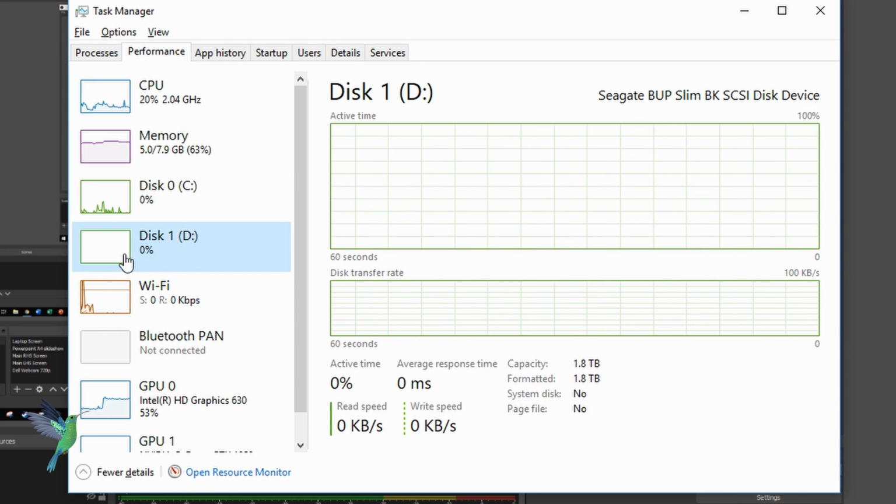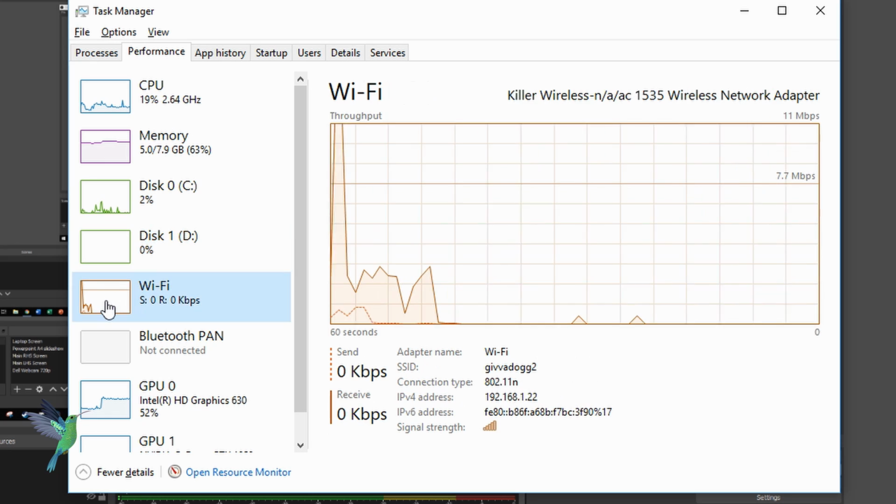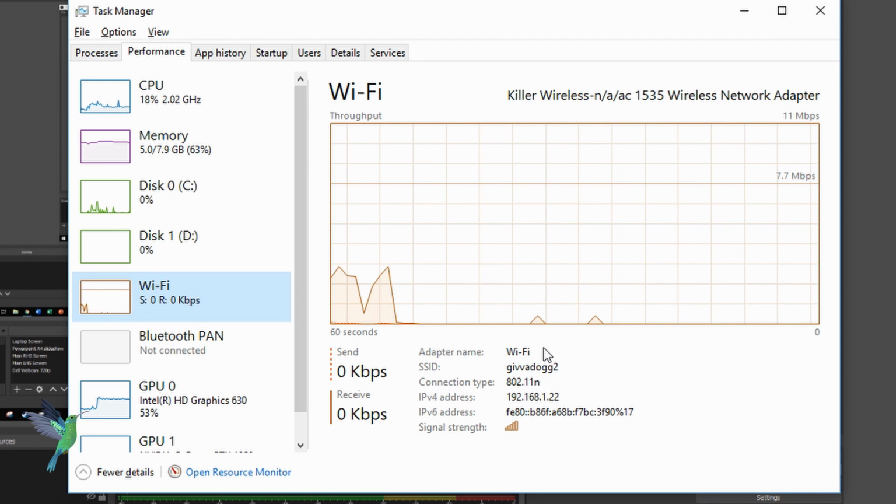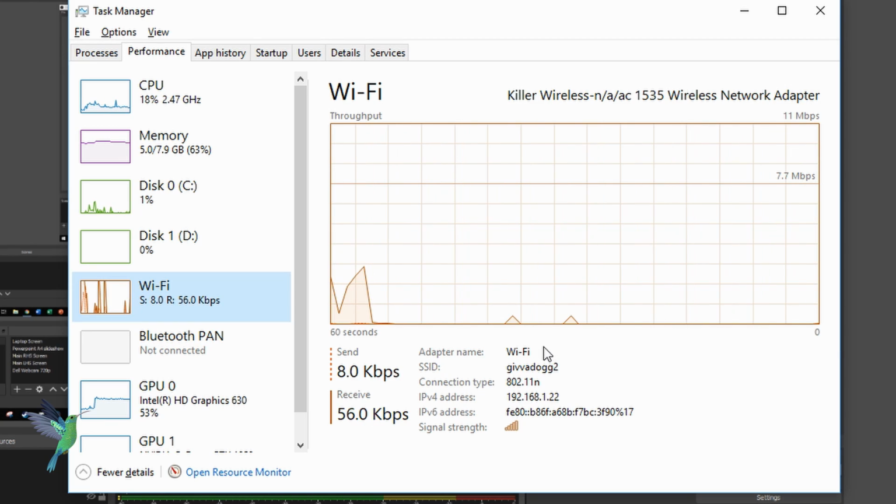I'm going to ignore disk D because that's just another external drive. And this is my Wi-Fi card. I don't have any challenges with the Wi-Fi card at the moment, so I'm not going to upgrade that. That's a little fiddlier, but lots of people do it.